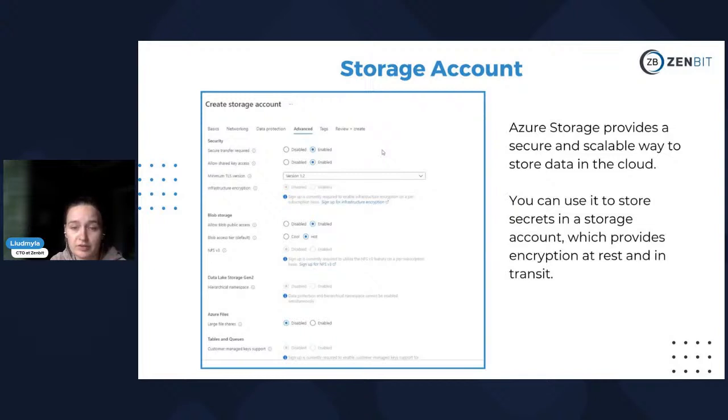You can set up a restriction to have public access, or have it available only from Azure, by allow blob public access. So this feature is really important.